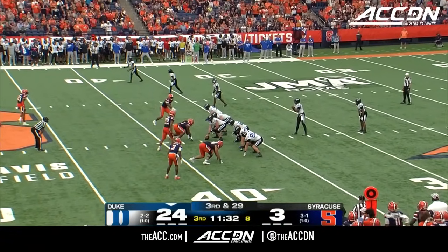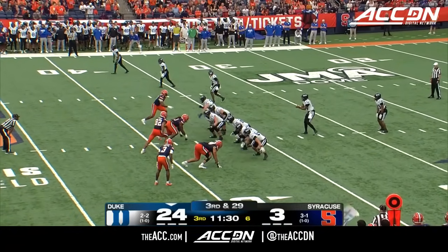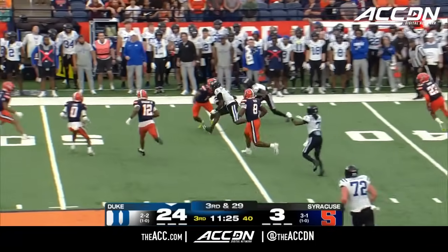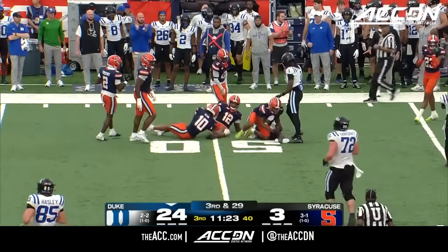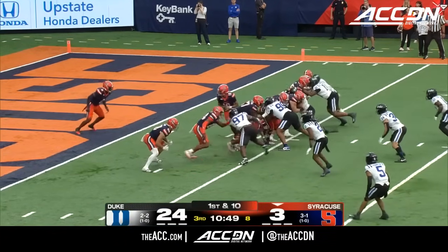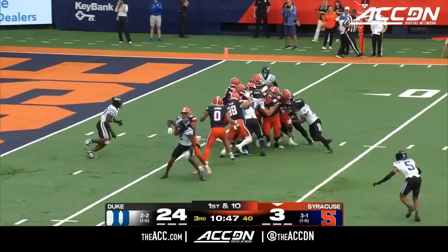This is not the start that Manny wanted. Of course, they got a turnover in their favor, but they're doing nothing with it. Throw on the perimeter. Hagan's trying to find a crease. And he'll get back upfield to the 49, depending on how today finishes, and maybe, you know, the rest of the year, given that Angeli won't come back.